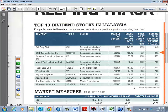Those companies which don't need that much cash to grow will be paying out from the cash that they have, because they have a lot of cash and they don't know what to do with it. So at times they will decide to pay it back. That's why with the high payout.